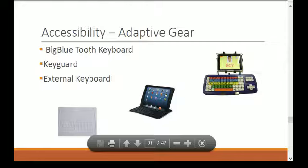If you're interested in having a separate keyboard, there's also something known as a key guard, which is just a piece of plastic that lays over the iPad screen. The plastic feels like raised buttons over where the integrated keyboard for iPad pops up when it's ready to type. This helps distinguish one button from another while still using the keyboard already included in the iPad.